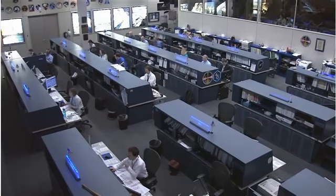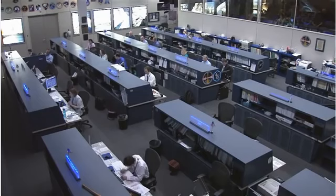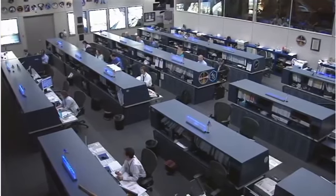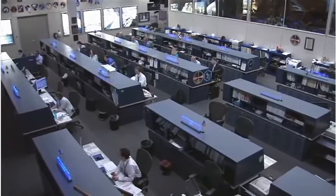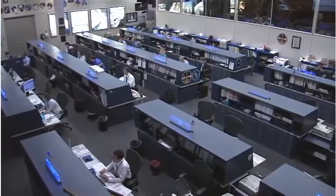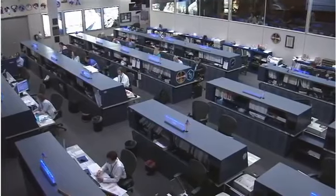The crew got a little bit ahead of the timeline with docking, so we'll see if they're able to get the hatches open a little bit earlier. But once the hatches are open, they'll be able to come inside. They'll be able to talk to family, friends, and program officials from both NASA and Roscosmos who are standing by at the Baikonur Cosmodrome in Kazakhstan.